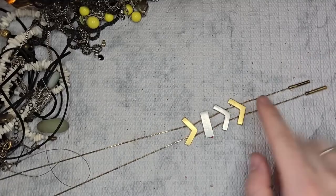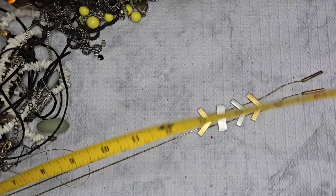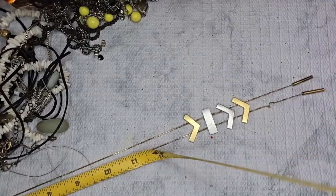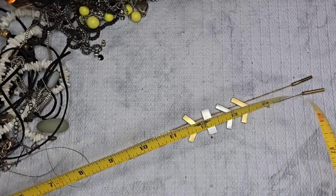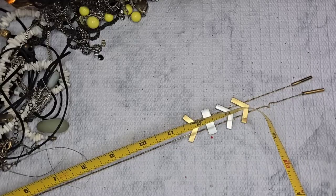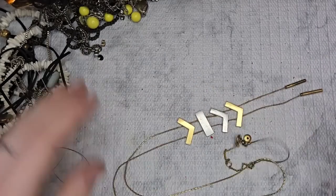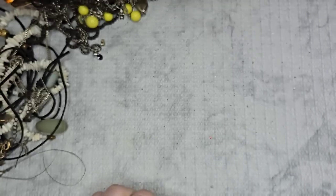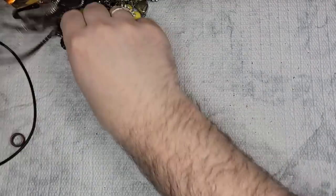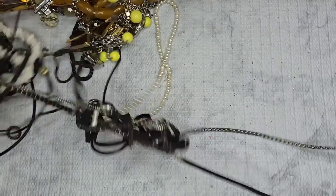It's like a matte gold and matte silver. It does have the extender maxed out. So it is about 26 to 24 inches. Let's just do $5 on the Madewell. There's a little bit of wear on the clasp. But it's Madewell. It's a name brand. We haven't gotten much of those. So I will take it.